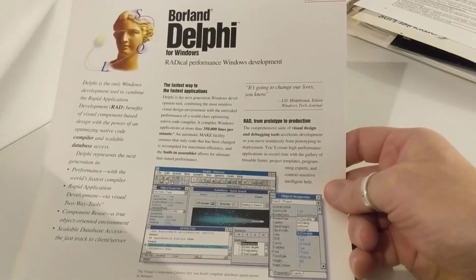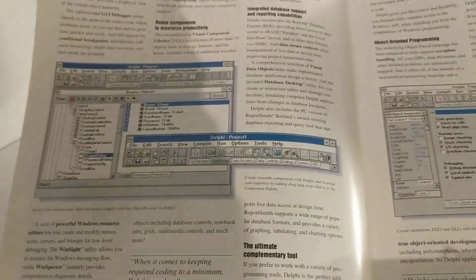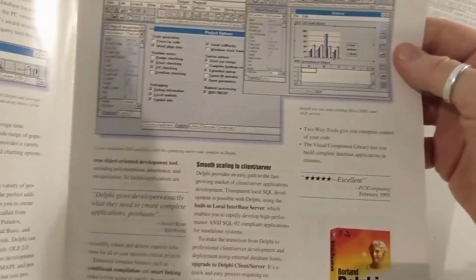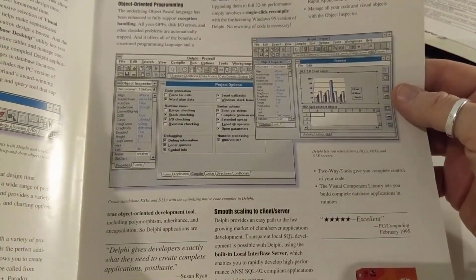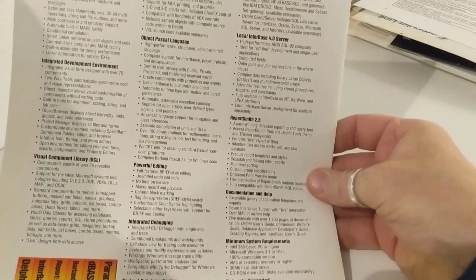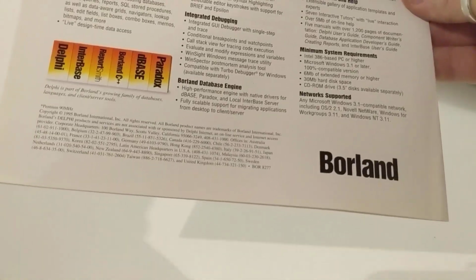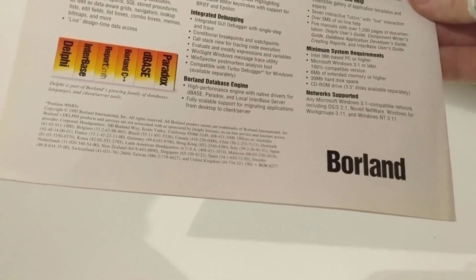This is the product flyer. It covered the key features, component palette, the development model, some of the integrated features, and of course the UI was classic Windows UI, and then the list of the features in the box. This is what Borland was doing at that time.